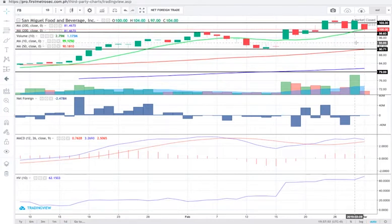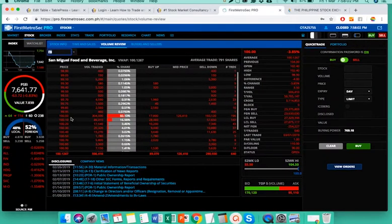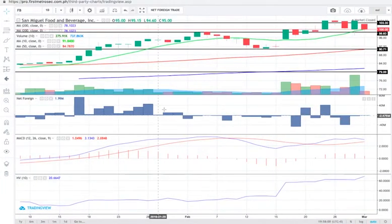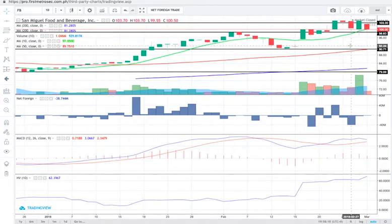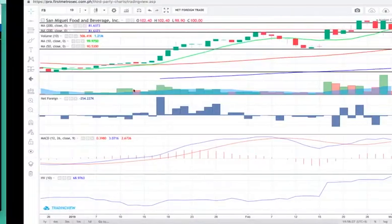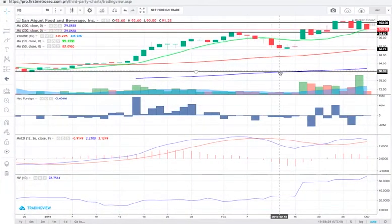On the other hand, if the price starts low at 100, between 100 to 100.40, but with an anemic volume, then there's a high probability for FB to cross below 98.60. So take note of those possibilities, those data-driven possibilities based on what I have read on the volume review for FB. Okay, so again, I am bearish on FB.